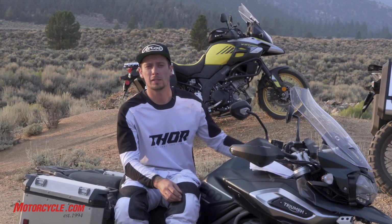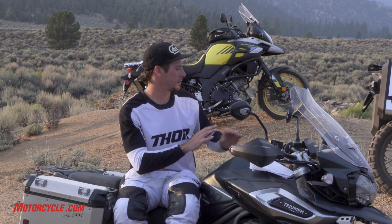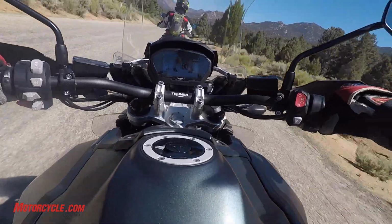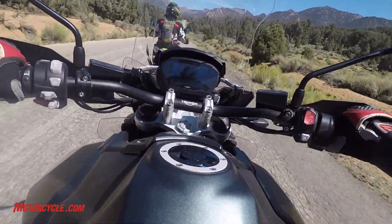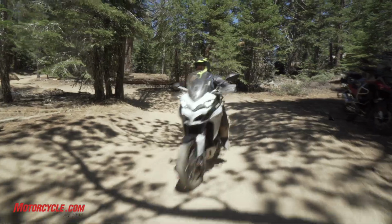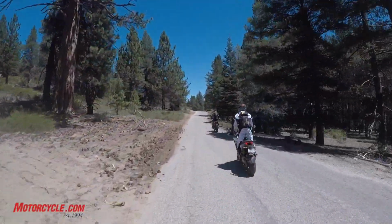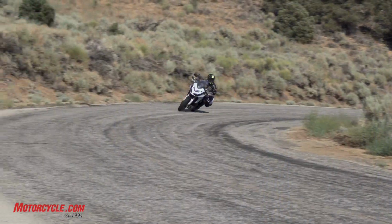The Triumph is another fantastic road bike. You can log miles on this thing all day long. There's tons of options to keep you comfortable. The windshield is great. It really deflects a lot of wind, and it goes up and down. The Ducati, hardcore road bike to the max. Off-road, maybe it doesn't work as well for the light kind of dirt travel we did, but on the road, man, you can really carve up the corners.